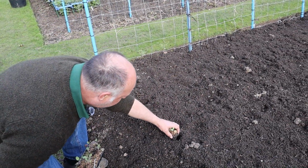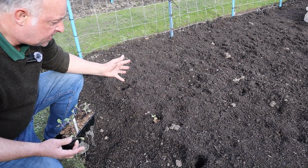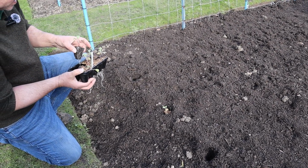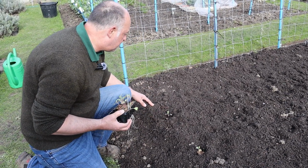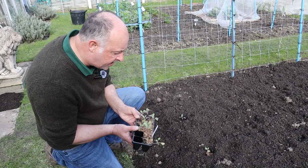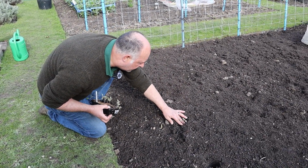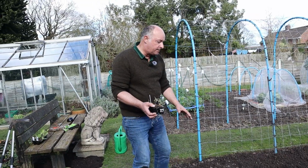And then we just pop it into the hole. And we like to plant them nice and deeply. And that's it. We don't need to do anything else with that now. So let's get the next one. It's equally as good. Looking so good, Mrs. W. Fantastic. And I'm going to be putting 3 into this row. Let's pop you in there. And that's the first 3 Calabrese in this row.